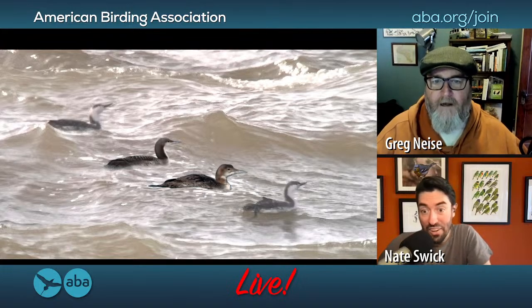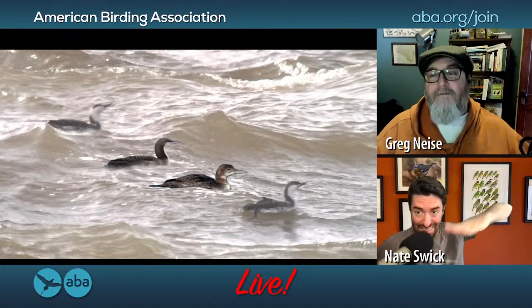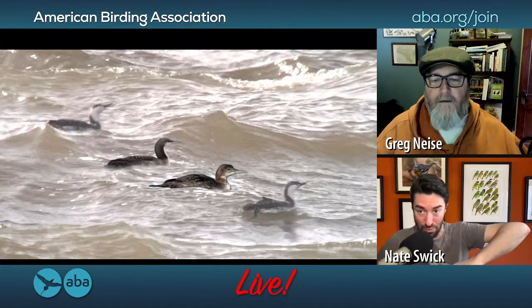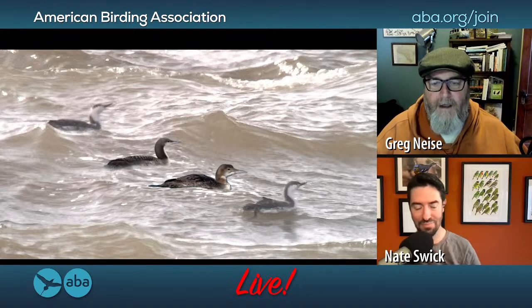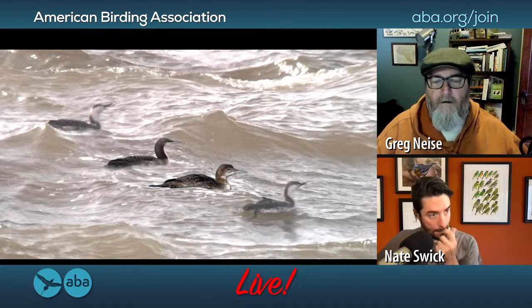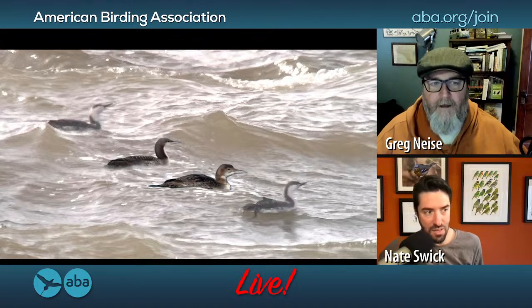If you've got a big flock, funnily enough, when they fly, their neck droops, below level. So when they're flying and you've got a loon that has its neck really low, that's a red-throated, whereas a common loon is more of a straight line. So there we have the three common, or I should say, expected loons in most of the ABA area.